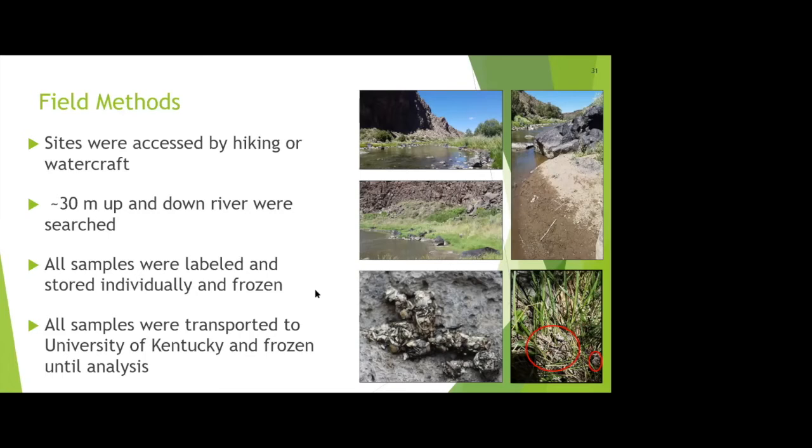And here are some pictures on the right-hand side of some of our latrine sites. Like I said previously, there are lots of elevational changes. The elevational drop for some of our sites was almost 1,000 meters from the car to the river itself. And then we had to hike along the side of the river to access them.